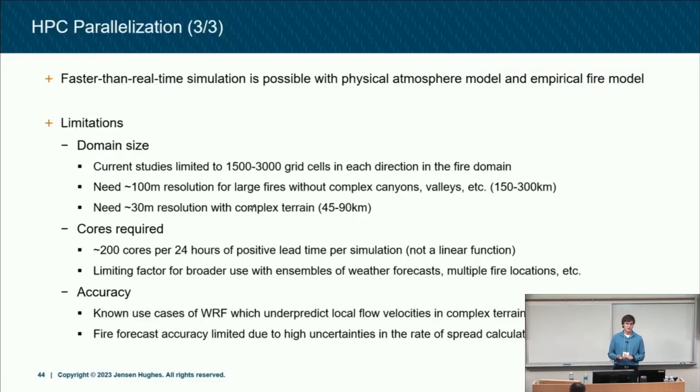So the big advantage is that it's possible to do faster than real-time simulations using coupled fire atmosphere models. There are several limitations, in that you do have to sacrifice on the size of the domain, both on the weather front as well as on the fire front. And that can potentially make it so that you're not really doing better on the rate of spread calculation, depending on the scenario you're looking at.